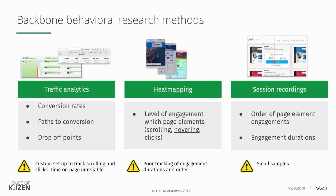Session recordings, on the other side, tell you much more about the order in which page elements collect engagements and the actual durations of engagements, because it can measure time on page very, very well. The problem is you work with much smaller samples on that than, for example, traffic analytics, where you can have all your data in your sample. So all of these tools have something they're good at and something they're a little bit less good at. And that's why having them all in the portfolio is quite important.